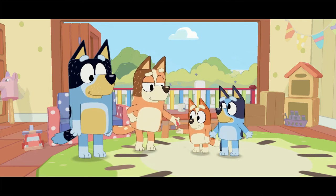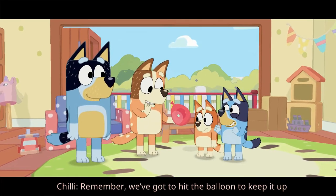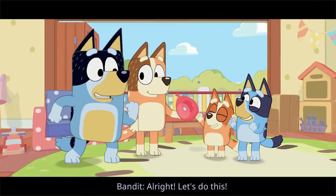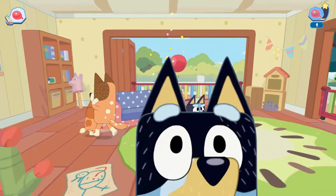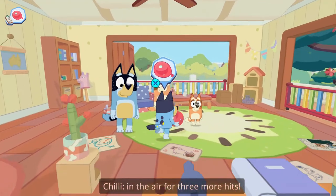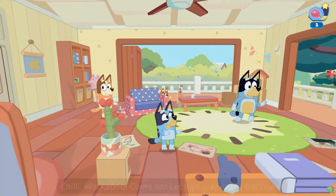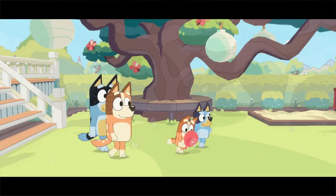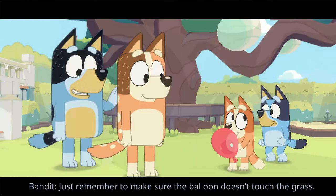Hooray, Keepy Uppy! Remember, we've got to hit the balloon to keep it up in the air, and you can't let it touch the ground. All right, let's do this! Nice one! Let's try and keep it in the air for 3 more hits. I do. Come on, let's go play in the backyard. You guys are getting good at this. I'm a keepy-uppy expert. Yeah, this is easy. Just remember to make sure the balloon doesn't touch the grass.